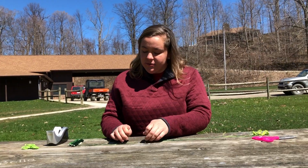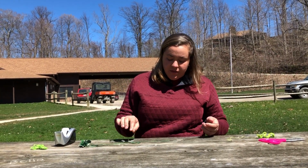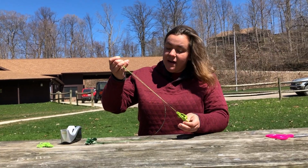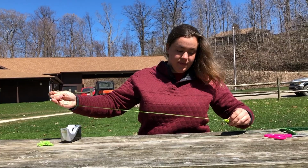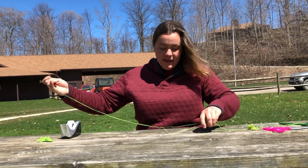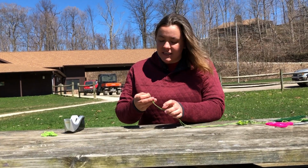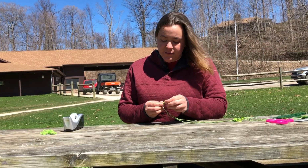I'm going to choose to use 3 colors, and I'm going to make 6 strands with my 3 colors of string. I'm just going to line up the end and then measure out about the distance of my arm. Then I'm going to fold this string in half so that I turn our 3 strands into 6. The next thing you want to do is just tie a knot right up here to gather all of the string so it doesn't move.